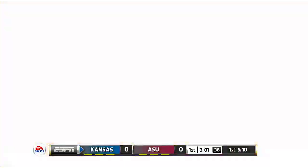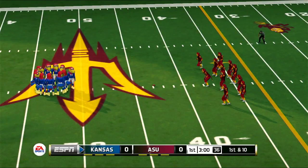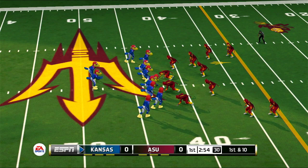Play breaks down. He didn't panic or get flustered. He just tucks it in and picks up a nice gain. First down, 10 yards to go. Ball on the 43-yard line. Red two, green eight.